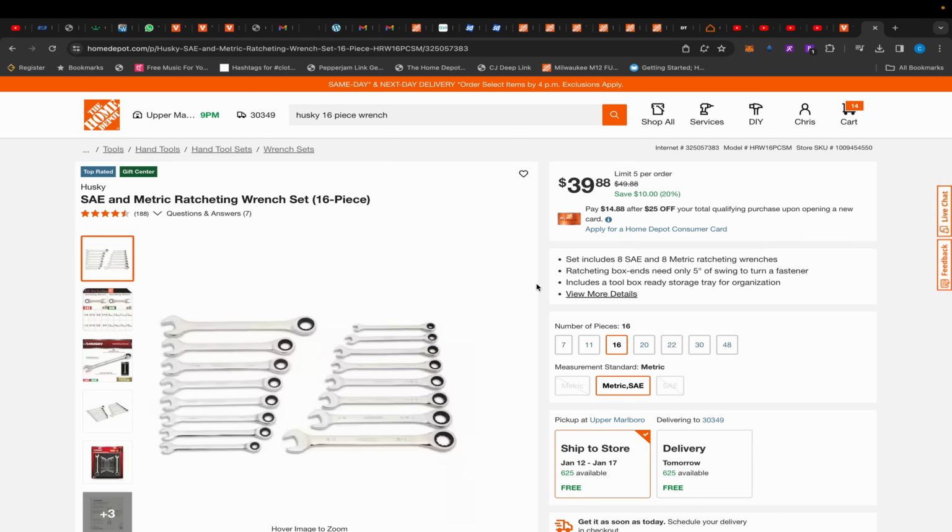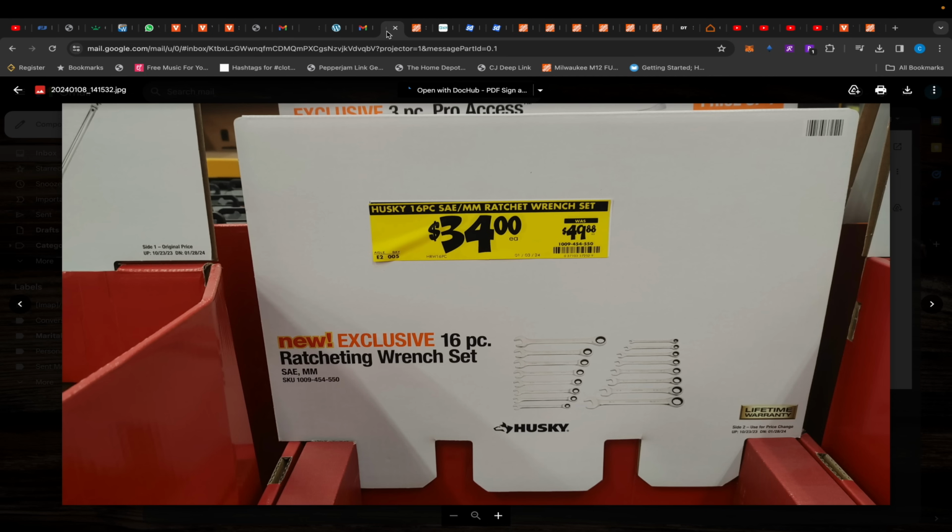To me, that's worth not driving, honestly, the $5. And I don't know where you live, but it's snowing where I live. Yeah, man, I'm gonna just pay that extra almost $5 to not have to drive anywhere. But if you went in store, you had that as well.